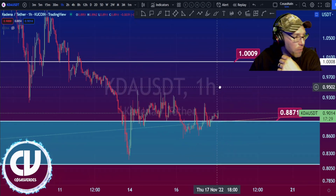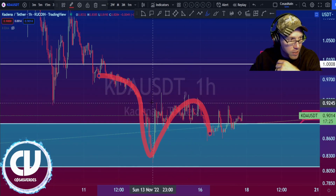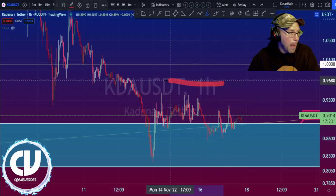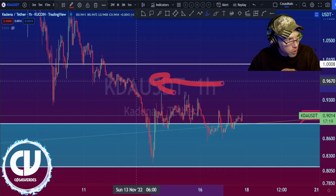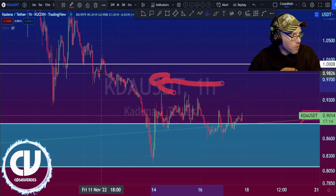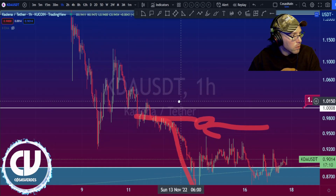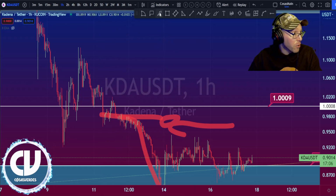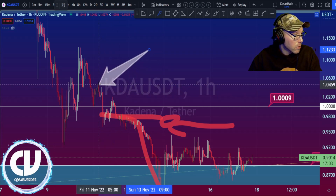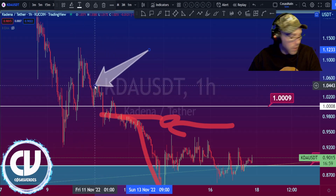Usually my rule of thumb for this shape is, whenever you get something that looks like an inverse head and shoulders, you look left and you count the second and third previous local highs. So this was the first local high from the bottom, not that one. Technically it would be here and here. I would actually count this one as the third. I would put a box there.